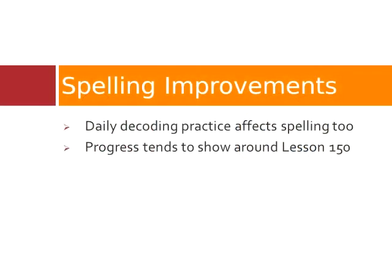We are often asked about spelling improvement as well. Reading is the foundation of good spelling, so daily decoding practice also allows the child to develop confidence with his or her spelling. We usually expect to see progress around lesson 150 in the spelling.